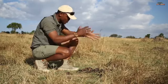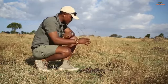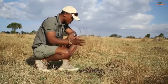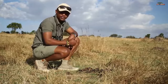We found the zebra dung here, and I hope this one has really helped you. And of course, these are the things that you can stop for when you're walking or when you're driving your car. You can just stop and pick it up and show it to your guest and tell them this is the zebra.